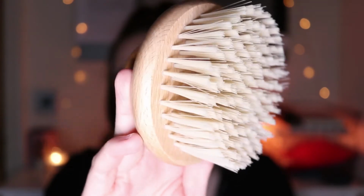Next up from the Body Shop is this cool little brush, this wooden brush with some bristles on it. It's a body scrub, so you can just hold it and scrub your arm or wherever else. I really like this. I do it before a shower, and then I use what I just showed you, and then I go in with a body lotion or anything. This is really nice. It looks like that.